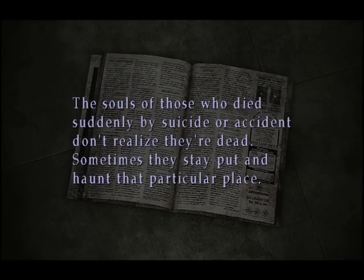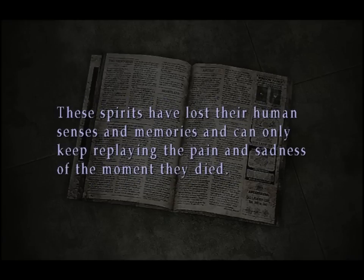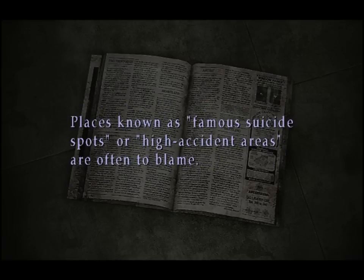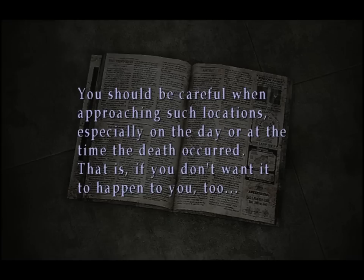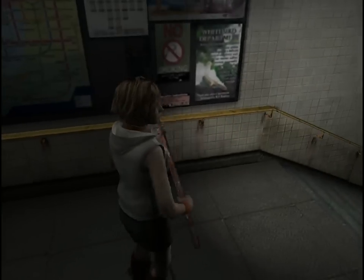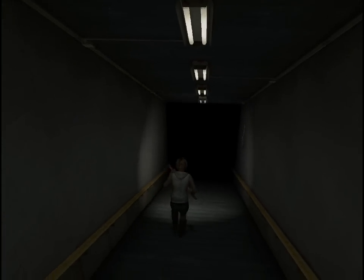Basically, though, it's going with the idea that whenever somebody dies in a horrific way, such as murder or suicide, sometimes their spirit gets bound to that place, and they kind of get stuck in a loop of doing what happened whenever they died. And they call them famous suicide spots, which I've never even heard that term. Seems kind of coincidental, though, that we found that newspaper and then we found this magazine, both kind of having to do with grisly deaths.